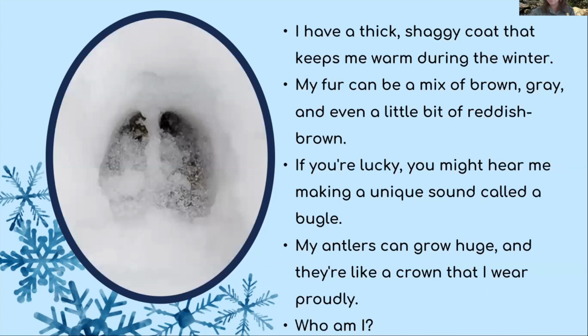Okay, next one. This one looks a lot like the footprints of the deer, but they're a bit bigger. Their fur is a little bit thicker and shaggier. And my favorite thing about this animal is the sound they make, called a bugle. It almost sounds like the sound of twisting metal to me.